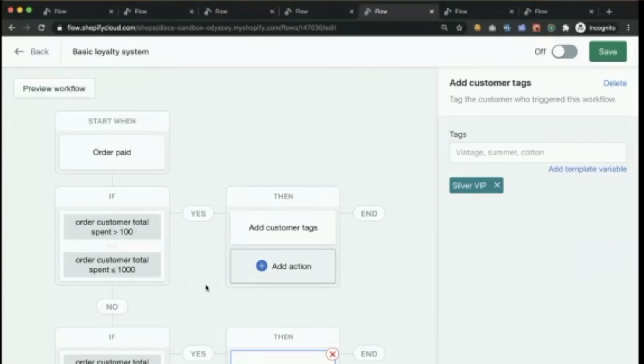Not with Flow, and that's probably one of its limitations, due to the nature of the actions that it can perform. There's no way for it to look back at all your existing customers and run that. One of our side products is what you'd almost call an expansion pack for Shopify Flow, which adds some additional features into Flow. One of those is things like delayed time triggers. And another one that we get asked for quite often is: I've created this flow, and I really want to be able to run it against every single customer.